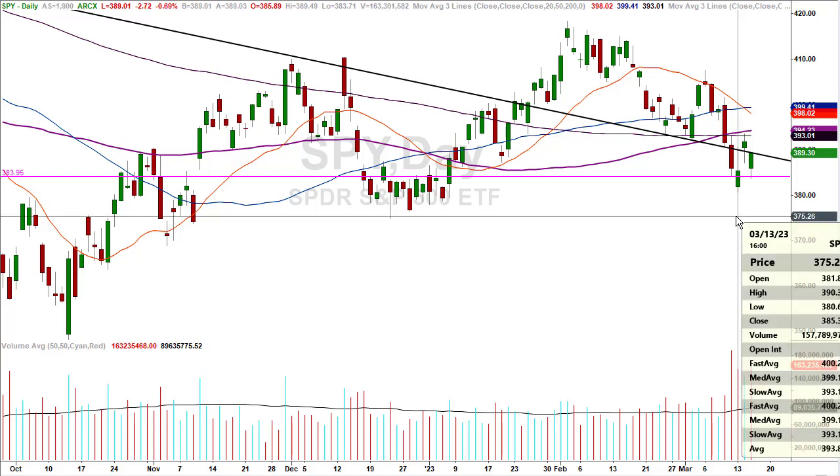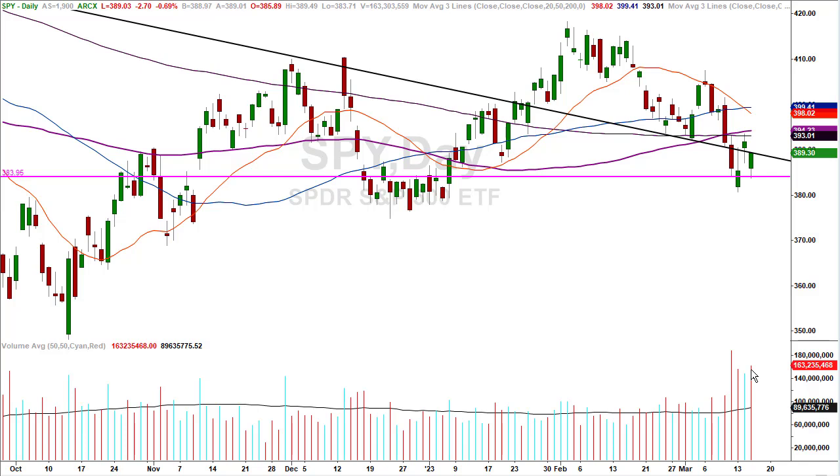Is this volume on this low day, on the 13th, telling us reversal volume? Well, no, because you're in the midst of other volume days that are about the same. Even the one before had more volume. So this isn't anything like a spike, reversal, high volume, capitulation type of situation.